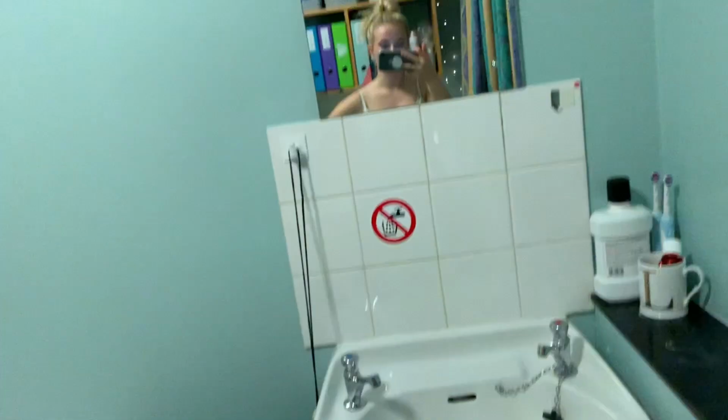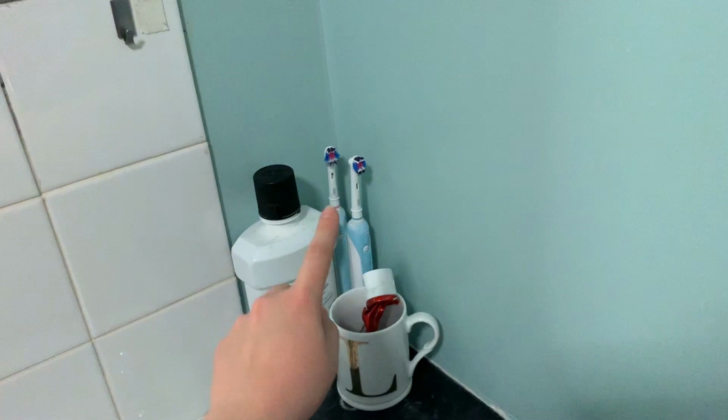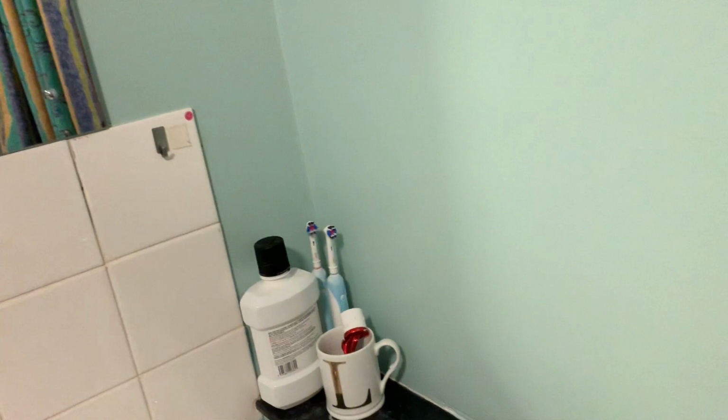Love that. And then obviously on the side I just have my toothbrush and toothpaste and mouthwash. I need to bin that toothbrush, it's just there because basically I thought it didn't work, but then it turned out that it worked, so I kept it. But I might just bring it home so that I can use an electric toothbrush at home on the weekends, you know, you feel me? So yeah, and then I just have this rail, it just has a towel on it.